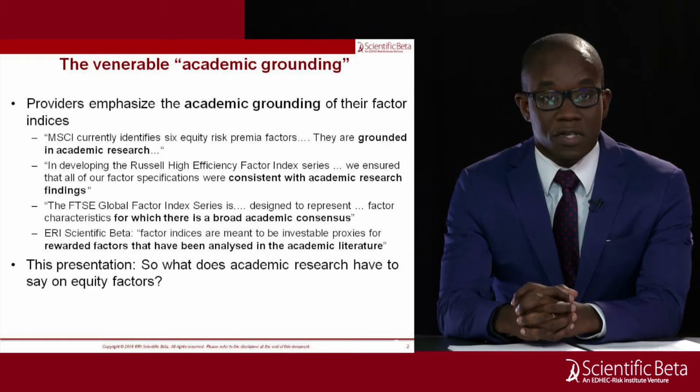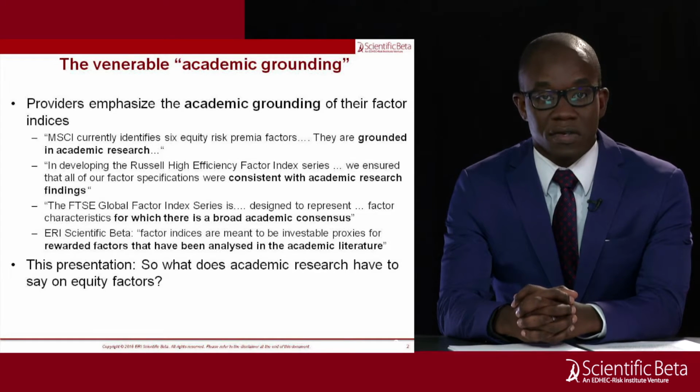Another example is FTSE. The FTSE Global Factor Index series is designed to represent factor characteristics for which there is a broad academic consensus. And finally, our own ERI Scientific Beta states that factor indices are meant to be investable proxies for rewarded factors that have been analyzed in the academic literature.